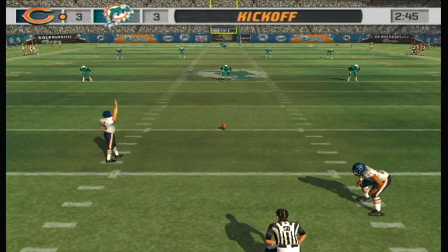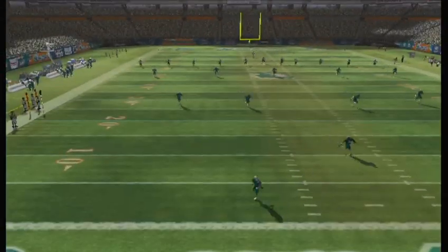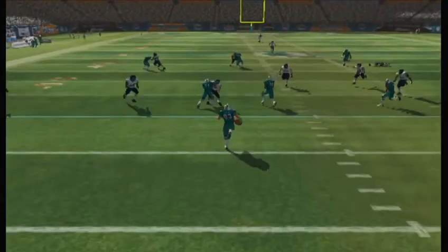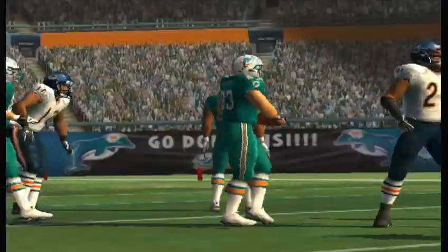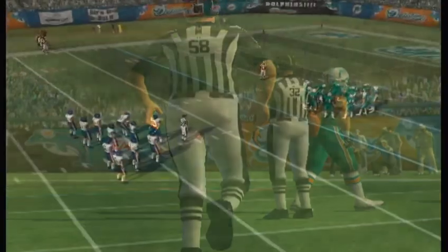Chicago is lined up for the kickoff. Wilkin back deep to return, from the 3-yard line. The last drive ended with an interception. So let's see what happens as they take over again.